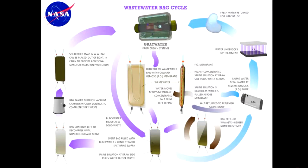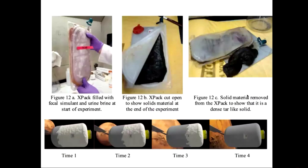The solids that get concentrated on the feed side of the bag are then mixed with feces and other solid waste, and then they're dried to a level at which bacteria and fungi can no longer grow in them, and then they are placed around the outer edge for recycle purposes. And I know you all want to see that fecal simulant. That's what everybody's always interested in. So here are some pictures, using a fecal simulant, not actual feces. We fill the bag up with fecal simulant, add salt water to the backside of it, and leave it there for several days. And then what we've done here is cut open the bag so that you can see internally that the formerly liquid wastes are now basically a very, very dense tar-like substance.